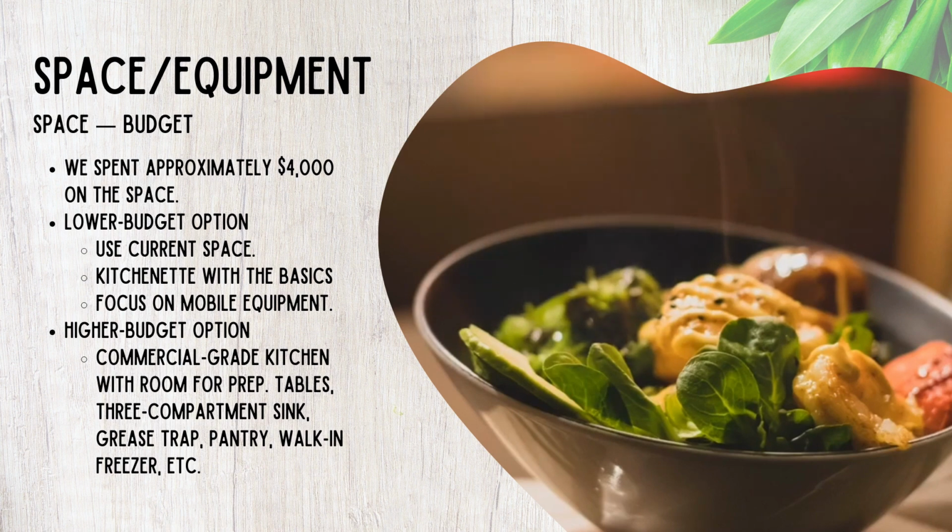If you have no budget for renovations, you can still hold food programs using a current space and/or a kitchenette with room for basics, like a microwave and sink. Focus more on mobile kitchen equipment that you can either store in the kitchenette or somewhere else in your library while it's not being used. If you have more money, we'd recommend going the commercial grade kitchen route if your stakeholders and higher-ups approve. You'll need things like a grease trap and a 3-compartment sink, but you'll be able to let local restaurants, chefs, or bakers use the space, which will help you immensely in developing community partnerships.